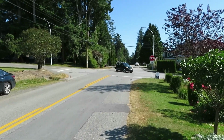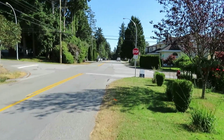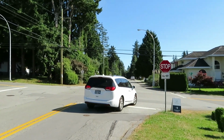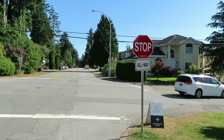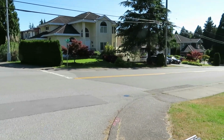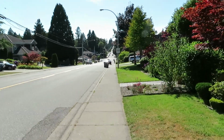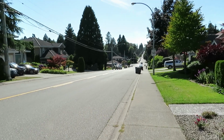I'm going to turn right at this 4-way stop. For those of you who are not familiar with it, it's like traffic lights without traffic lights. So the rule is the first person that gets there goes. And if you've got 2 people arriving at the same time, you give way to the person on the right. So that's how they work. I'm heading down here now. It's a little bit wider street here, or should I say avenue. This is 10th Avenue, South Surrey.